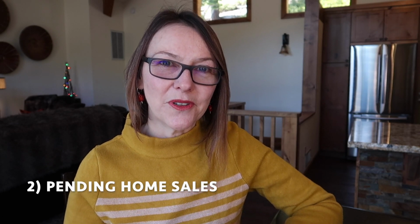Let's look at the pendings pipeline to see what's coming next. Number two, pending home sales. For those who don't know, pending home sales are when a seller and a buyer have entered a contract, but the house has not yet closed. Pending home sales are an excellent indicator of current purchasing interest because most of them will go on to close. Roughly about 15% will fall out of escrow.